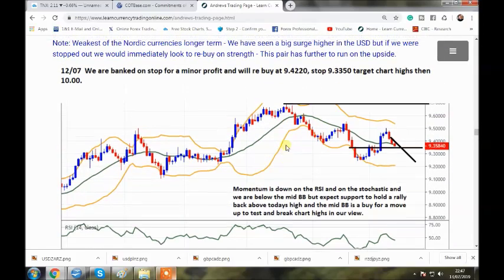USD SEK is another one that we like. Sorry there, moving my chart too much. We did get stopped out for a minor profit. We took that long there, gave back profit, just ended up with a little bit really. But here, good support, 20-day, get above 940, then back to chart highs. With the SEK, you've got terrible problems in the Swedish economy, and you've got stimulus and no chance of rates going up soon. So I just feel this one is a great buying opportunity. USD is kind of getting ready, I think, for a big move.